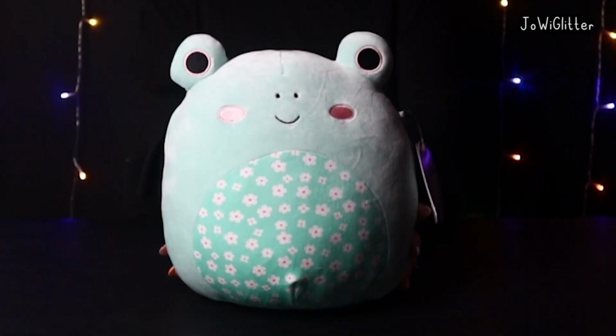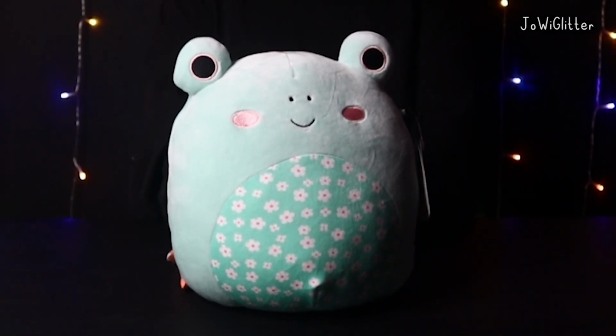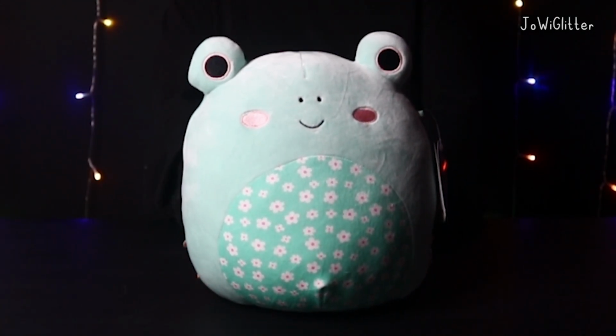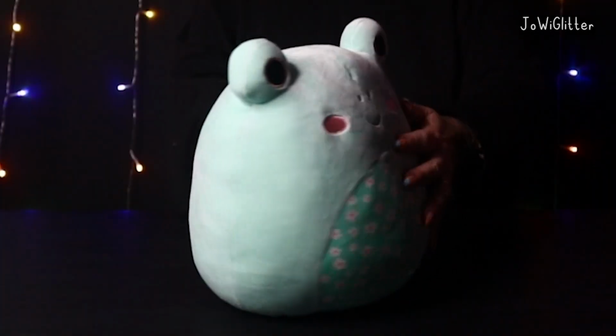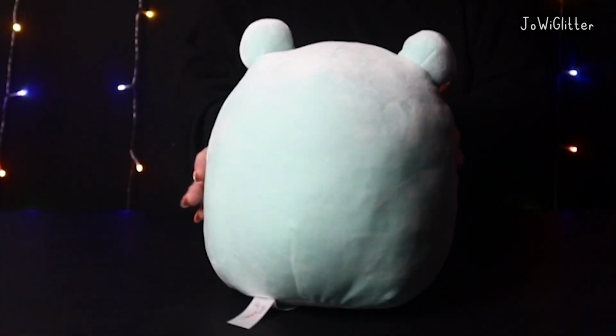Okay, next one. The next Squishmallow I'm going to be giving away is cute Fritz the Frog. He is an 11-inch. He has his hang tag and his butt tags, and he is very plump and he is very perfect.